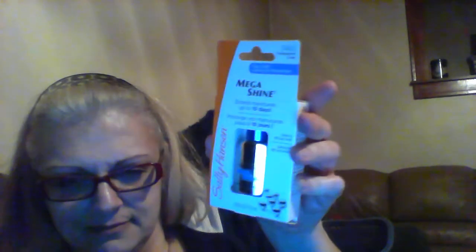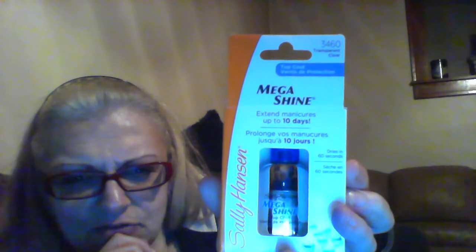And this is what it is. Ooh, that's bright. It's the Mega Shine Extreme Manicure, up to 10 days. Top coat dries in 60 seconds. Transparent clear. What is it? It's an extended wear top coat that delivers brilliant shine. How it works? Advanced formula dries your manicure from top to bottom in just 60 seconds. No more smudges. Fuses and seals manicure layers into one powerful protective shield. Micro diamonds add mirror shine and strength. The results, manicures that last up to 10 brilliant days. To use, apply one thick coat over dry nail color. Reapply as needed.